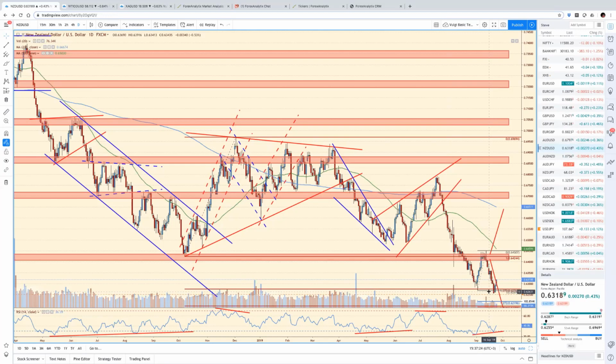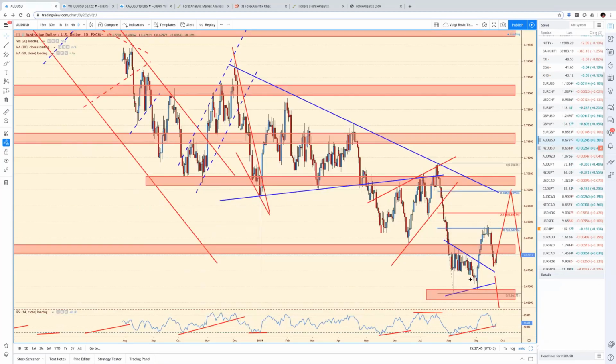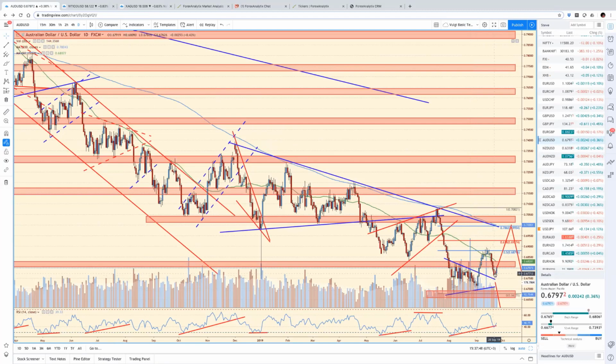So I do like, especially in the Kiwi, there are two things I like about this being a possible reversal. As I said before, though, it's a low probability scenario, right? Because it's a downtrend that has been going on for some time. But if you're really looking to trade it as a reversal, there are a couple of things going for you. One, look at the divergence. The Aussie stopped quite higher from the previous low. Actually, this is the second higher low.